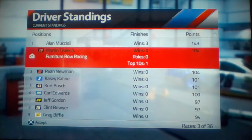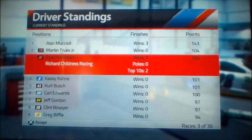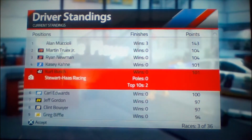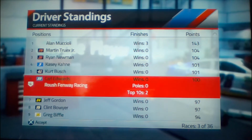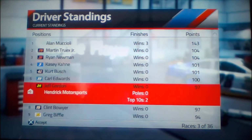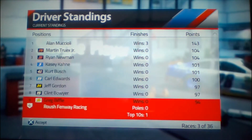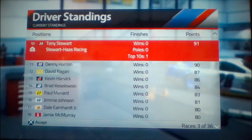Alright, second in points is Truex Jr., he jumped up 7 spots from 9th, Ryan Newman is 3rd, so he stays where he is, Casey Kane jumps up 11 spots to 4th, Kurt Busch jumps up 2 spots to 5th, Carl Edwards drops 4 spots to 6th, Jeff Gordon jumps up 9 spots to 7th, Clint Boyer jumps up 4 spots to 8th. Greg Biffle drops 4 spots to 9th. Tony Stewart's up 3 spots to 10th.